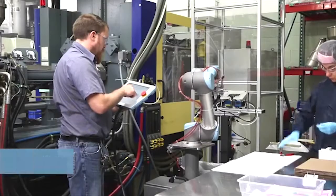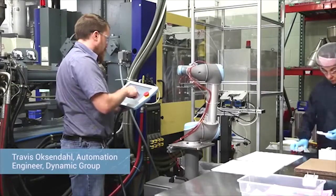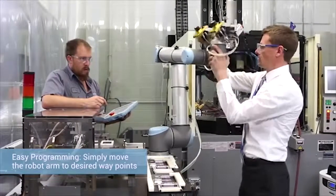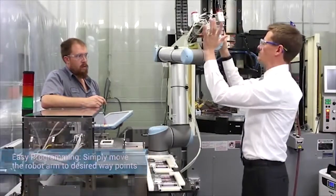The programming was rather simple. It was the first time I've ever dealt with a collaborative robot, so it took about 2 days for me to actually figure it out and get everything programmed. When you push the button on the teach pendant, you can grab the end of arm and move it to whatever position you want, and then once you release it, you can save the position and teach it as a point. It made it a lot faster and easier to program that way.